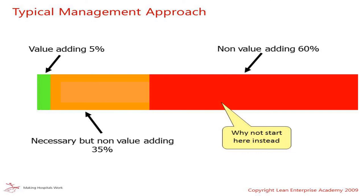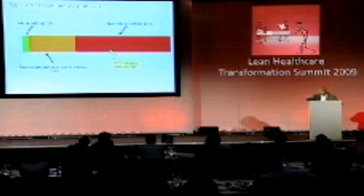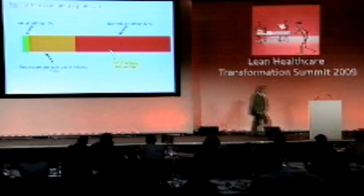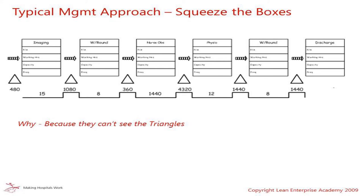Why don't we start there? Because the management approach is always squeeze that green bit, sweat your labour. Why don't they go for the red bit? Because in our world, that red bit are the triangles. So why don't they go for it? They squeeze the boxes because they can't see the triangles.